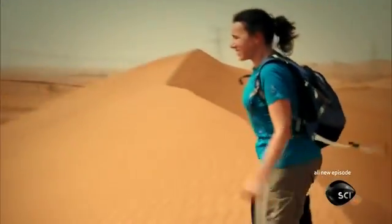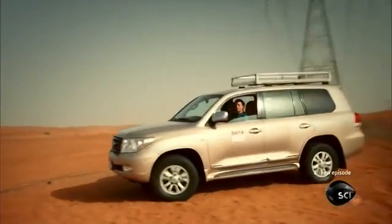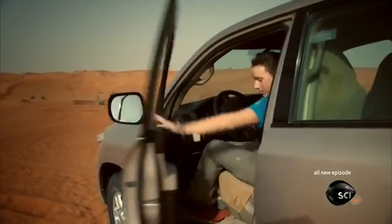It's not the place you want to be on a stormy day. The visibility just drops to nothing, and driving around in the dunes, you've really got to be able to see where you're going. Catherine has ventured deep into the Rub Al Khali on her mapping mission. She's become a master in the science of dune driving.